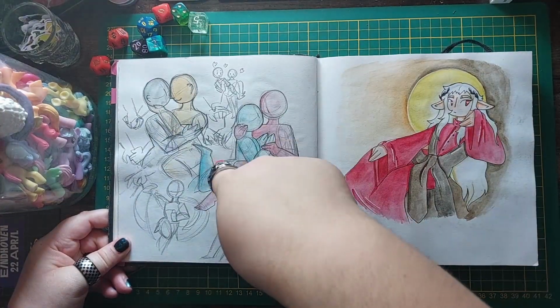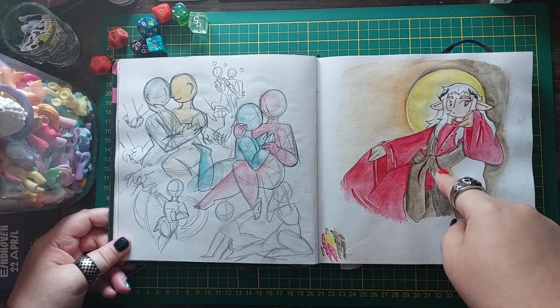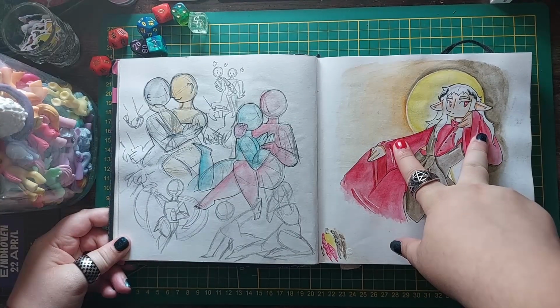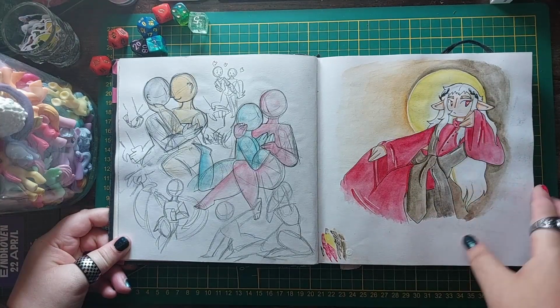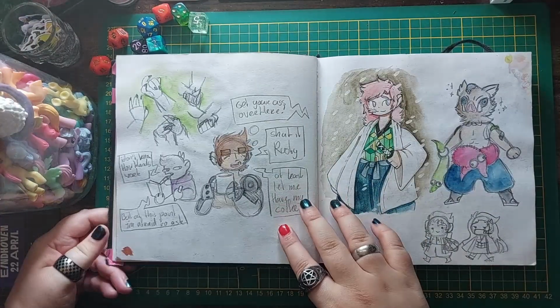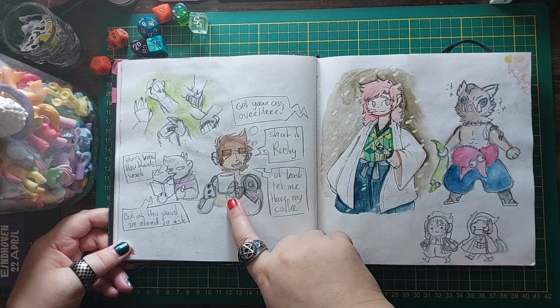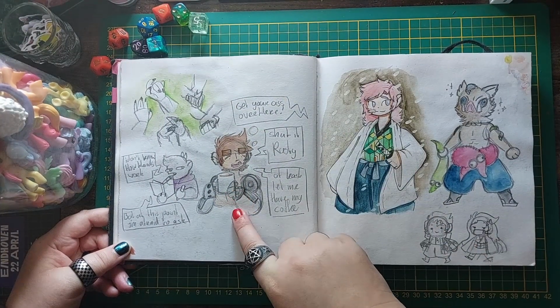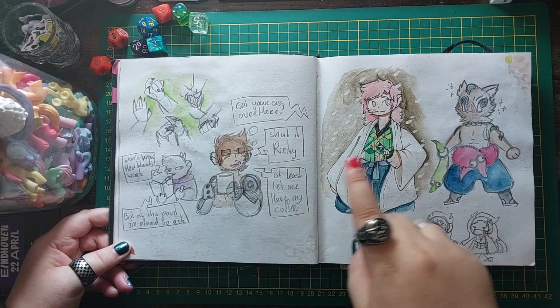This was like some pose practice, nothing special. This was one of my friend's OCs. I forgot his name. Also, I think I drew him a bit too twinky. So that's on me. Here's some hands and my Venture Bros OC, Meg. Which I think she's shirtless in this, so let's not look at that.